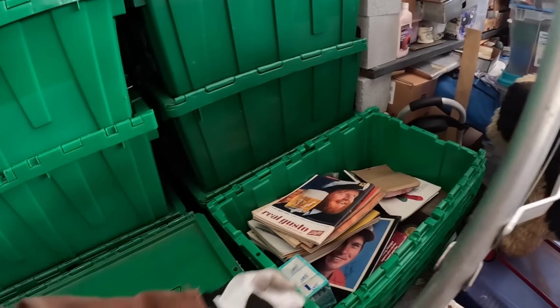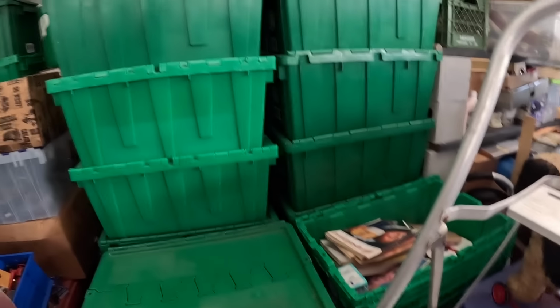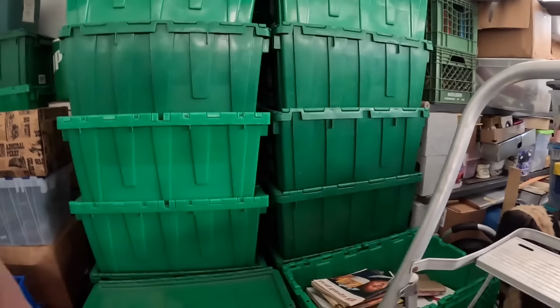All right, back in the warehouse. Fill up another green bin here. Flip those magazines over. But yeah, another green bin filled. We are slowly getting there. I'm running out of green bins. It's kind of a problem, but I can't really do much about that.